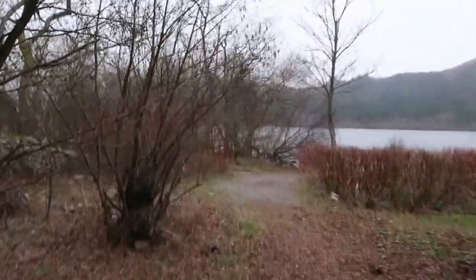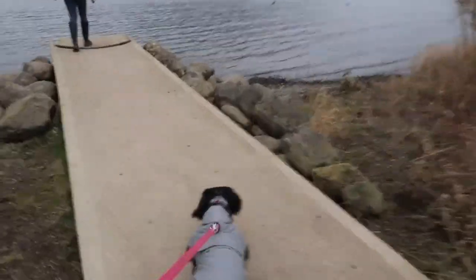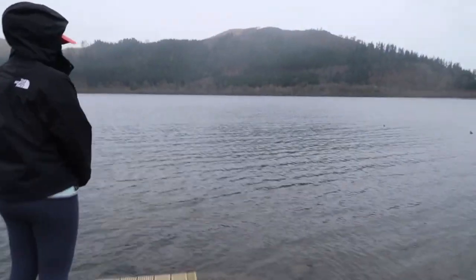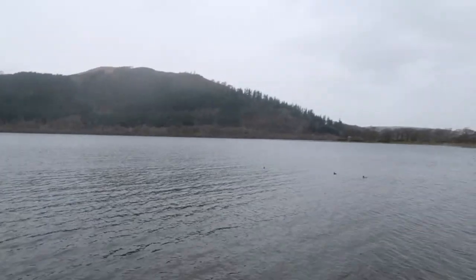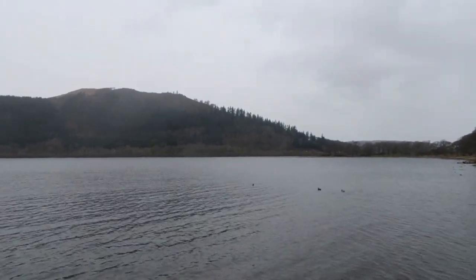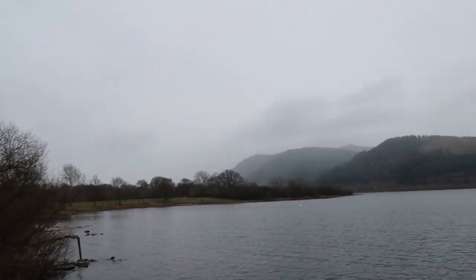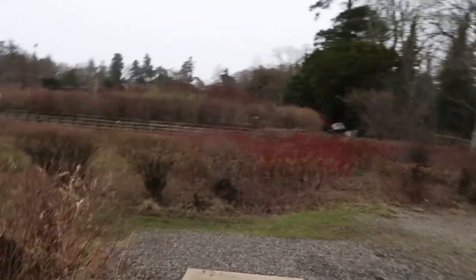Right, let's see what's down here. Yeah, a little platform here, overlooking the lake. We've got ducks, Cali. And there's some swans over there. You see? There's no climbing up mountains today. There will be tomorrow, though. Hopefully. Well, the weather's looking pretty good.